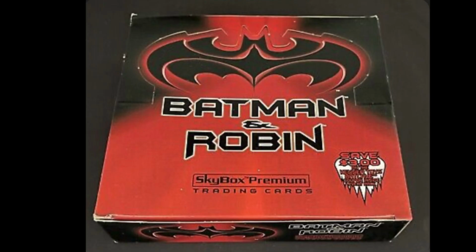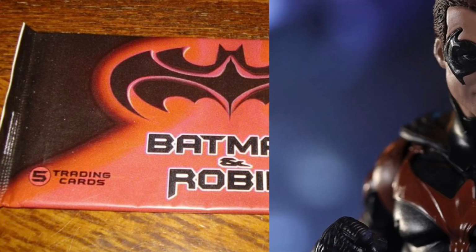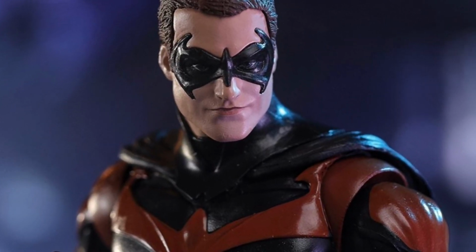These days, I'm not really sure what the market is like for trading cards anymore, but I can tell you that there was definitely a trading card boom back in the 90s when this movie first came out. So seeing this card here, with an image that's taken from that time, man, it sure hits that nostalgic button. And next up, we've got the Chris O'Donnell Robin figure.